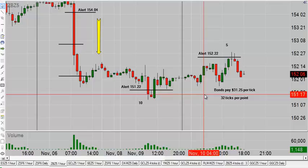So, at $31.25 per tick, 5 ticks, $156. If you've earned your way up to the rank of 10 contract trader, that's $1,500. If you've worked your way up to the rank of 20 contract trader, well, that would be $3,000 gross before commissions.